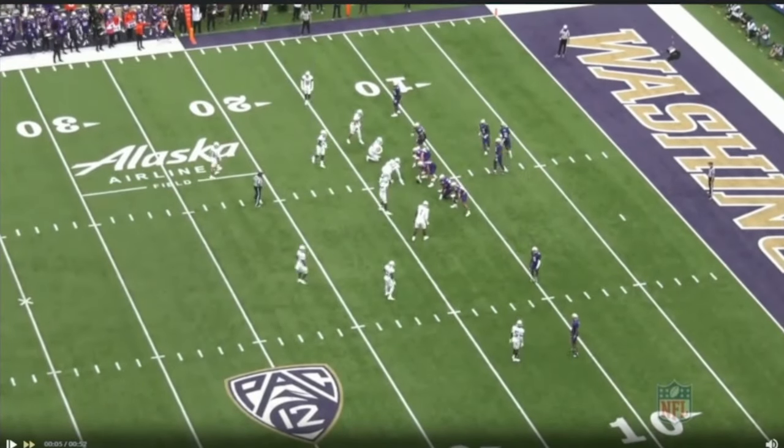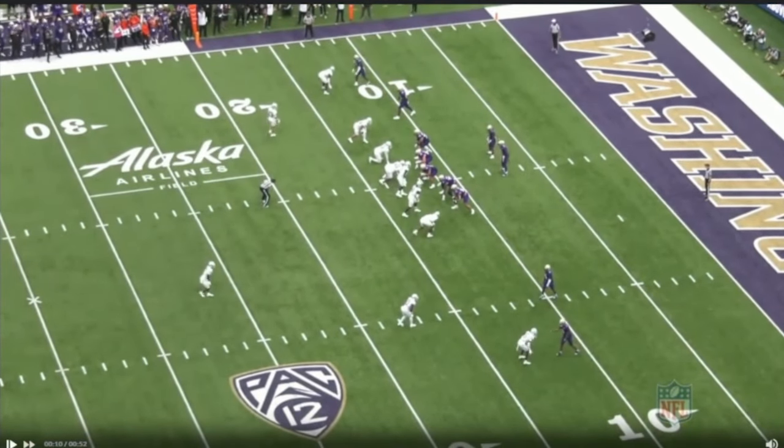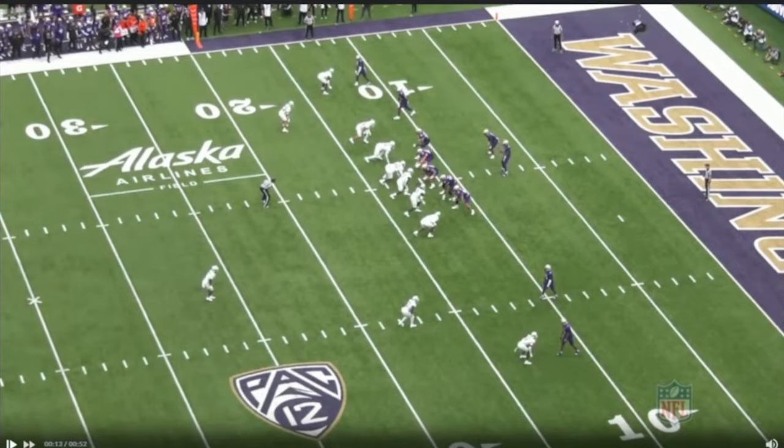So he's doing a nice job with his progressions, understanding where to go with the football, not jamming it into tight spaces.